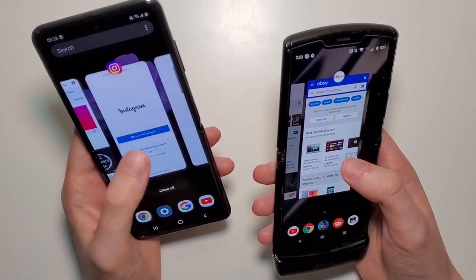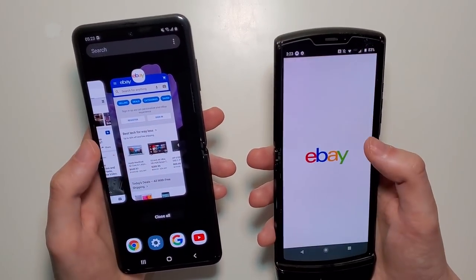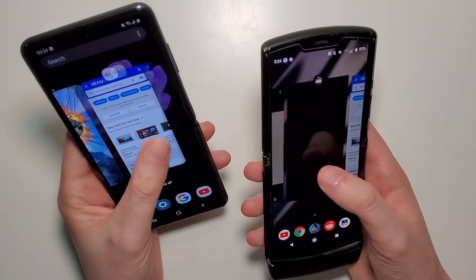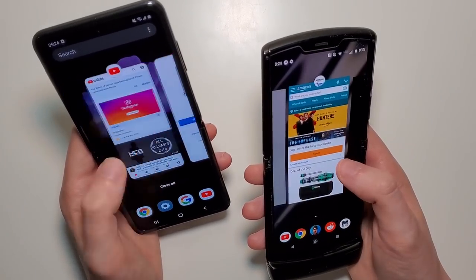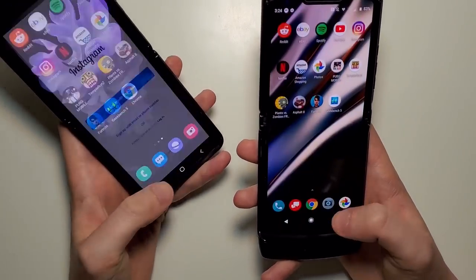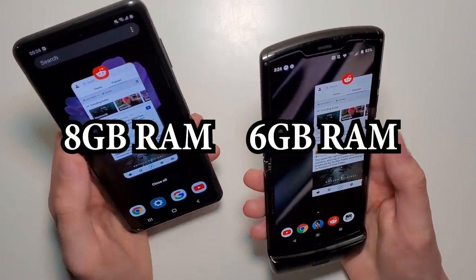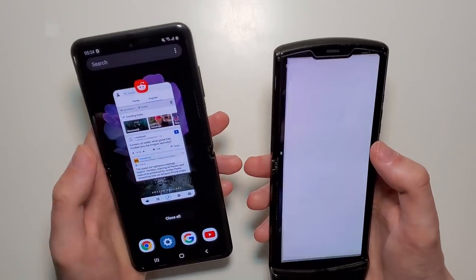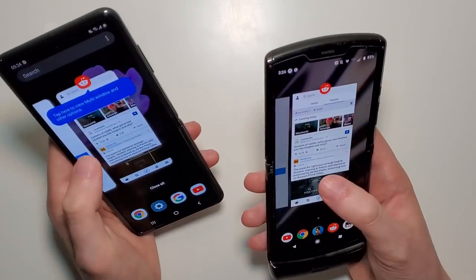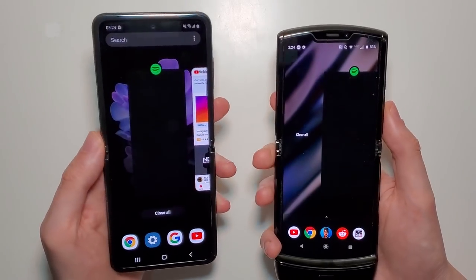Now, let's go even further back here. So, let's go to eBay. Actually, didn't press it on the Samsung, but we did have a refresh there for the Moto. Instagram. Again, a refresh there for the Moto. So, this is where those 2 gigabytes of RAM make a difference. Going all the way back. And once again, a restart here for the Moto. So, excellent job here for the Samsung, and a decent job, but not a great job for the Moto.